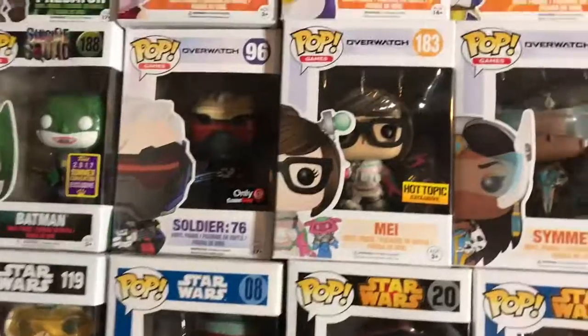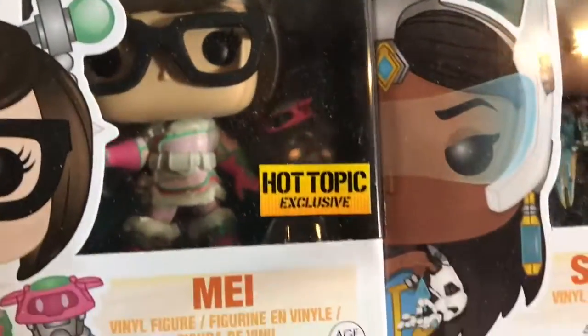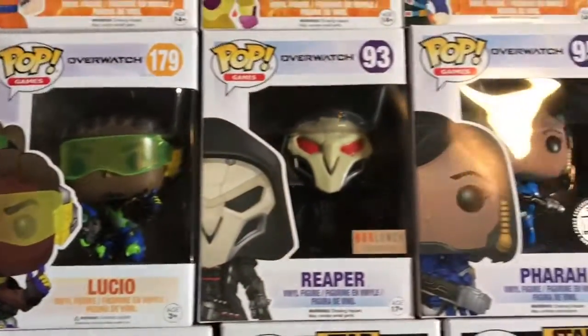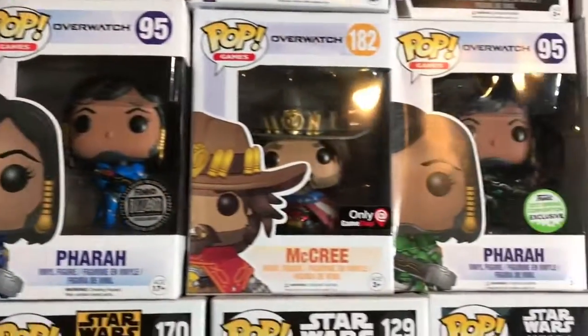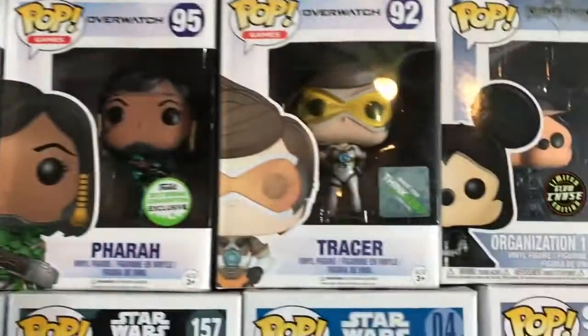You got Soldier 76, Mei, and I actually do like this Mei because if you can see right there, you can kind of see her little buddy floating around her. Symmetra, Lucio, Reaper, Pharah, McCree, another Pharah. This was from the Seattle Comic Con. This is from the Funko website. I don't know why I own both, but I think they're pretty cool.